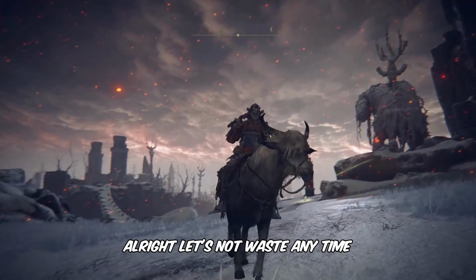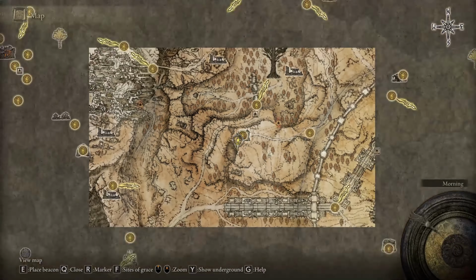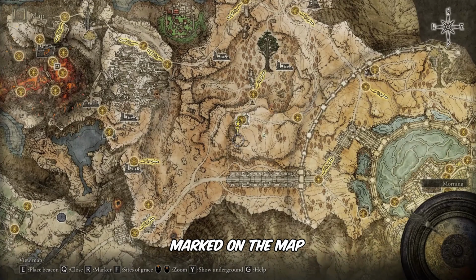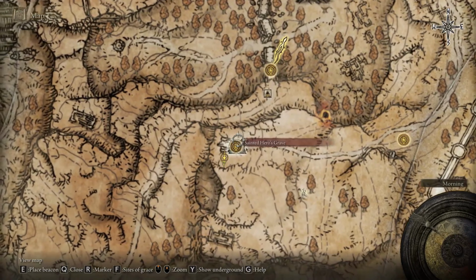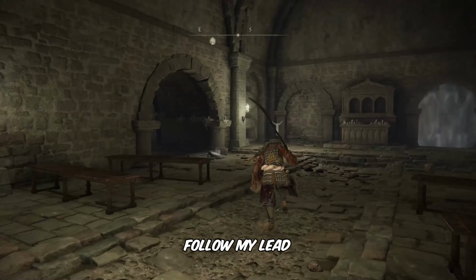All right, let's not waste any time and dive straight into the hunt. First and foremost, make your way to the designated point marked on the map. Upon reaching the specified location, follow my lead.